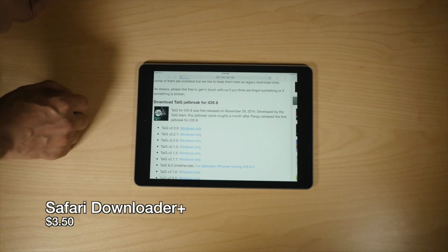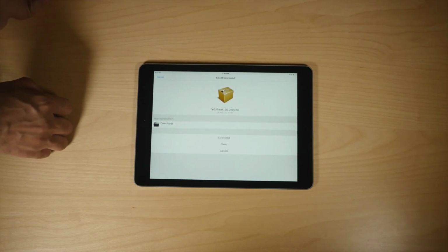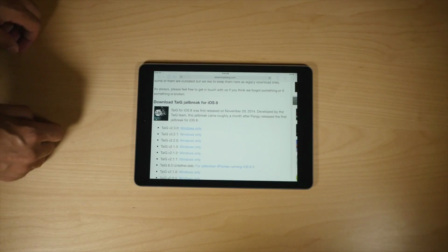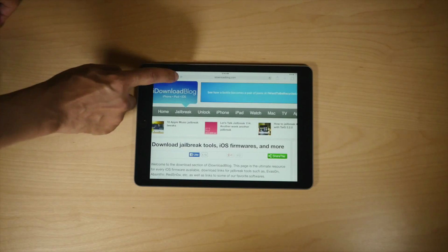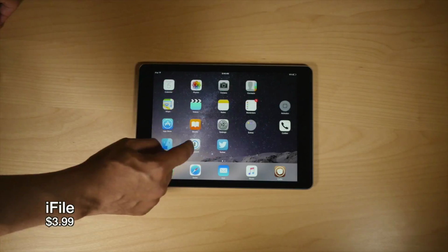Seeing that the iPad is a productivity machine for a lot of people, then it makes sense that I would include Safari Downloader Plus on this list. Safari Downloader Plus allows you to download files that you normally wouldn't be able to right on your iPad, and it works together with another jailbreak app called, wait for it, iFile.